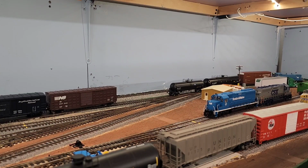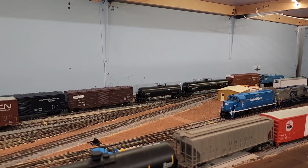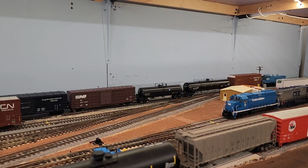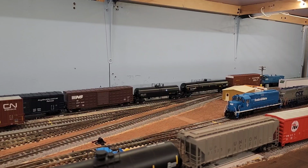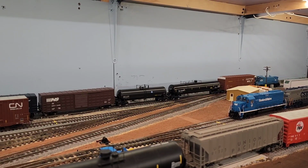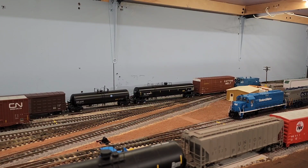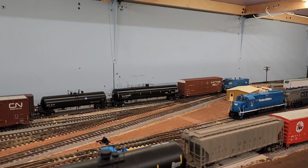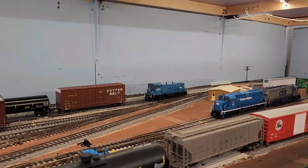So I've got 3 more cars to pick up for 23K's train, and then I'll send it down its way. As soon as I get their train built, I actually have to put the POED and 23K's trains to their appropriate tracks.